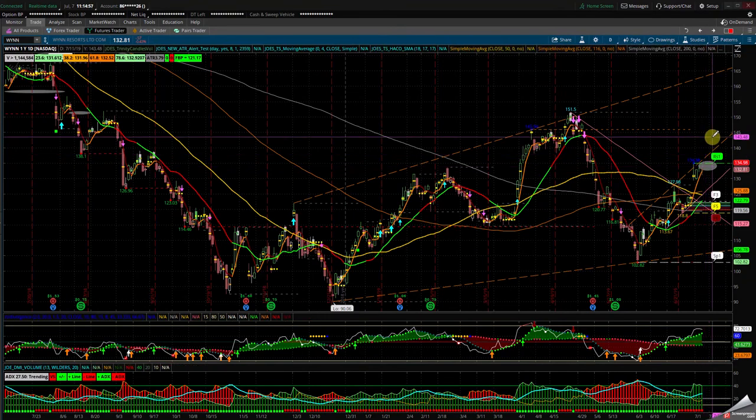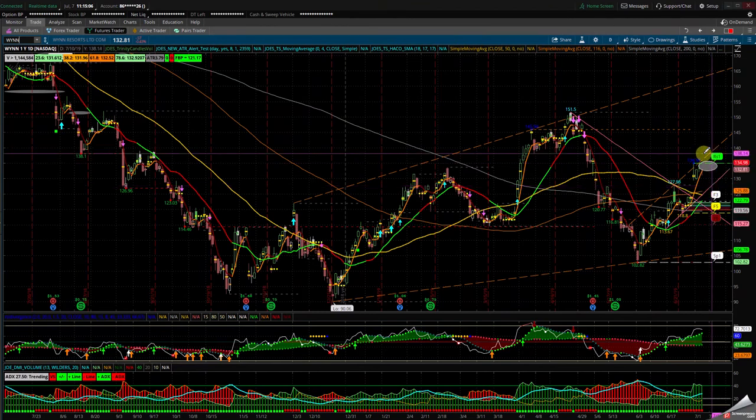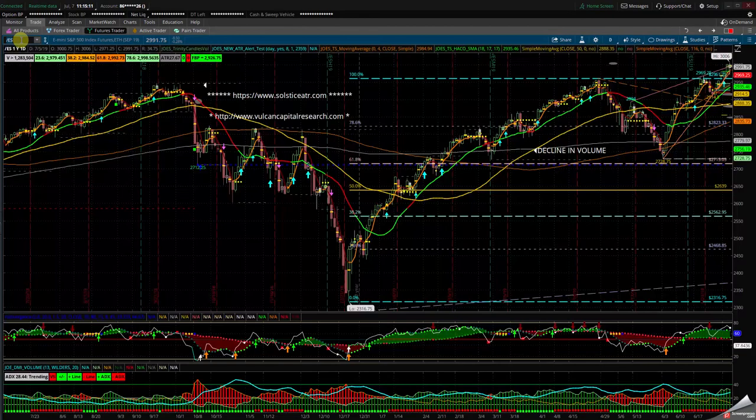Let's take a look at the ES, Fortune 500 company, and I'm going to go to the weekly chart first of all. If you notice, we broke up, we got a new high here. I can take this little line here, which we're going to do instead of a channel, we're going to do a channel on it instead of an oval.